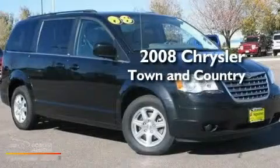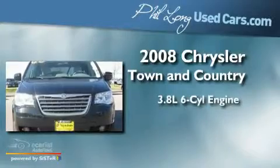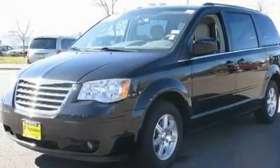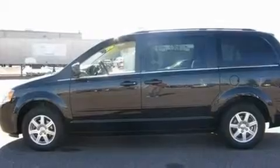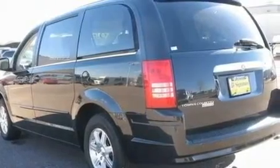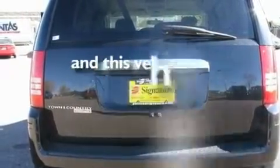This is a 2008 Chrysler Town & Country. It has a 3.8-liter six-cylinder engine and an automatic transmission. Its top features include power-adjustable driver pedals, cruise control, rear power windows, a leather-wrapped steering wheel, aluminum wheels, 12-volt power outlets, roof rails, a low-tire pressure indicator, a rear window defroster, and this vehicle has fewer than 25,000 miles on the odometer.